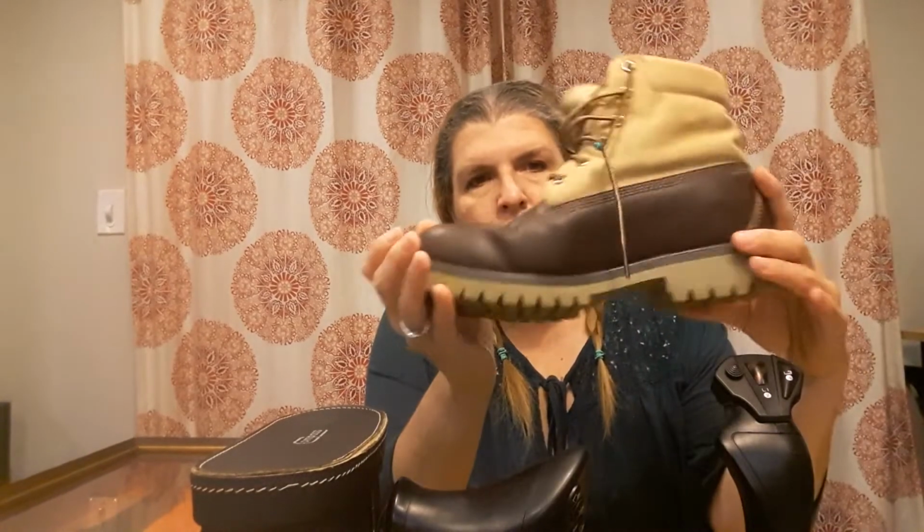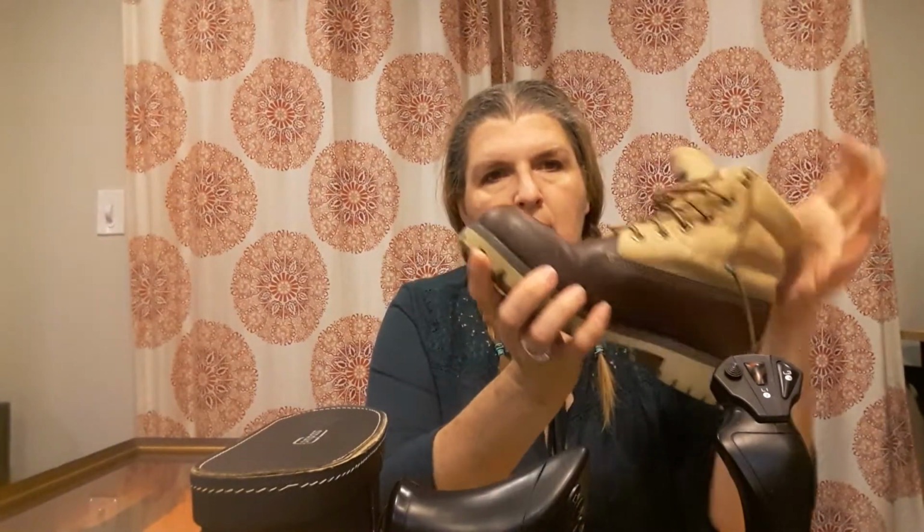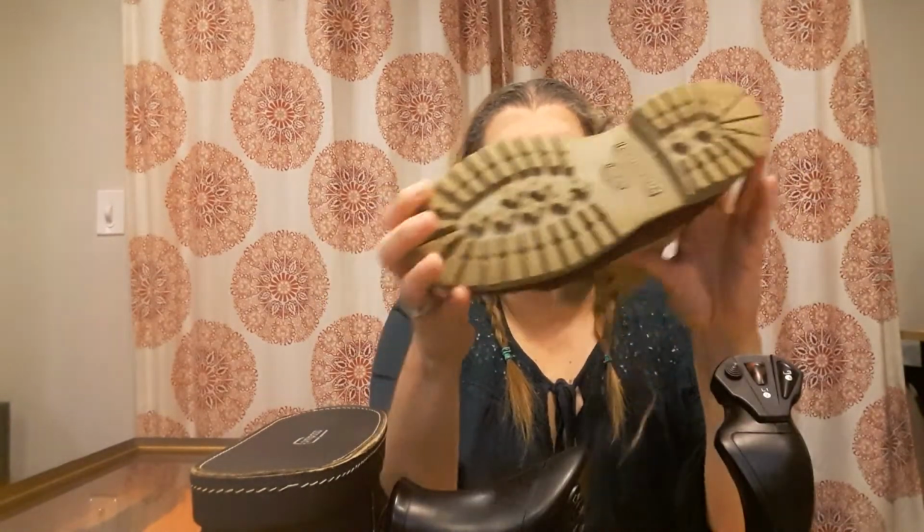We saw these. These are vintage Timberland boots. They are the canvas tan on top with the brown leather, really good condition at the bottom. We're just going to give it a quick little cleanup. It still has its little Timberland tag on it.